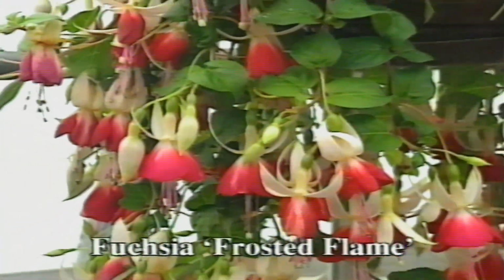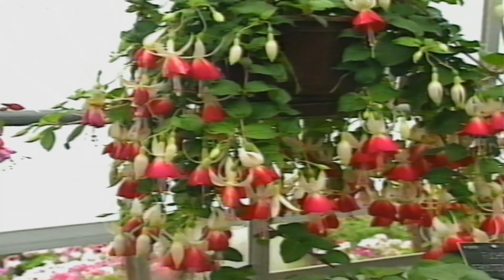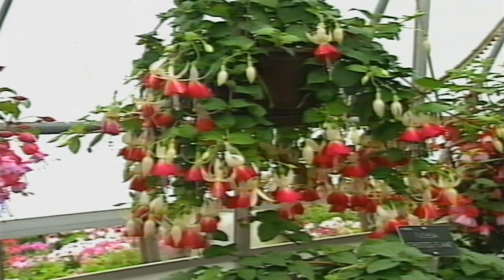An example of how the dedication of a gardener can create a show of form and colour that's a well-loved feature of Wisley. Well, they're just so diverse. There's so many of them, and there's so many brilliant colours. You know, to me, they're an excellent flower. I love them.